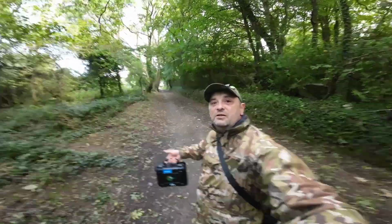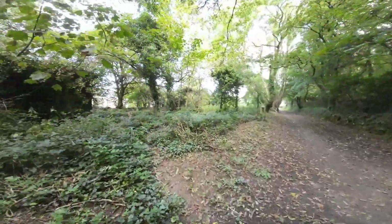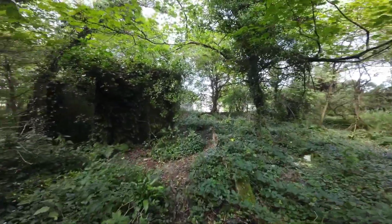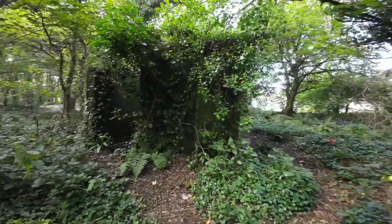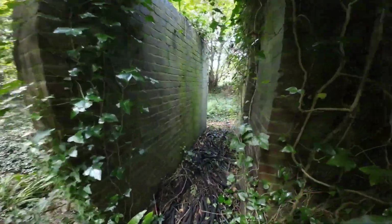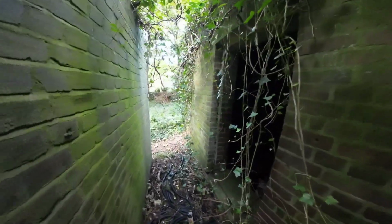So now we're going to have a little look at this here. I know we've been here before, but today we're going to have more of an in-depth look. So we've got the blast wall here, and then we've got the actual room itself, which unfortunately we can't really see a great deal because Colonel Boy's forgot his torch.